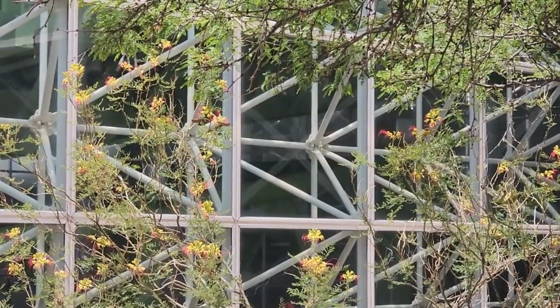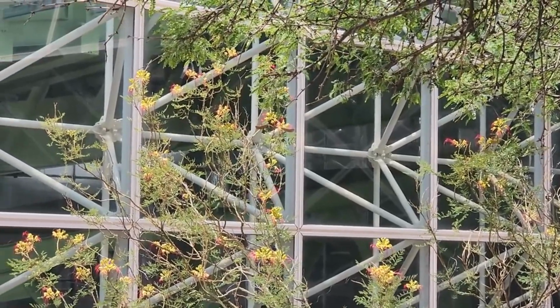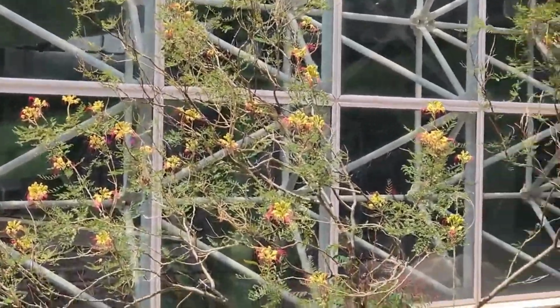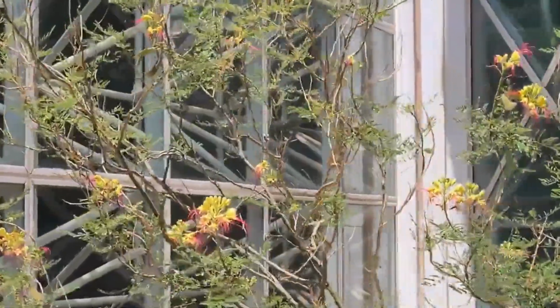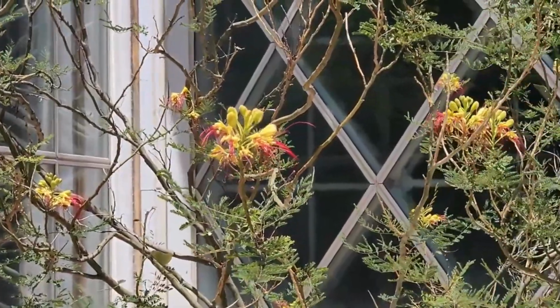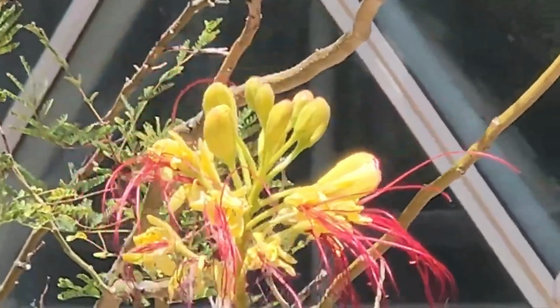And what's that flowering tree right there? That's some sort of a bird of paradise. All right. That looks like a bunch of green beans. Yeah, really. That's pretty.